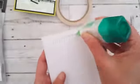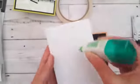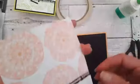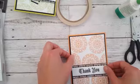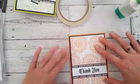gosh, look how runny my glue is, because it's warm in here. How's the weather where you guys are? Is it warm where you guys are? And there we go. Okay.